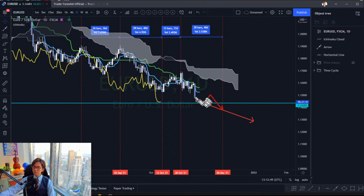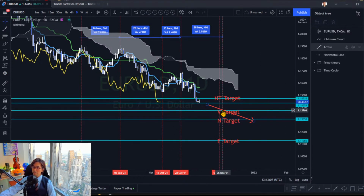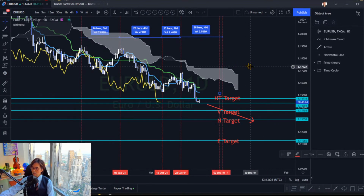So right now, since there is no downtrend confirmation in the daily chart, we have to be careful of the retracement. But once the market breaks the support level, then the market could go down to either of these targets, V, N, or E targets by the price theory. The V target is 1.1375, the N target is 1.1305, and the E target is 1.1128. So these would be the potential targets. With that in mind, you can monitor the chart along the way. So that's the Euro USD analysis.